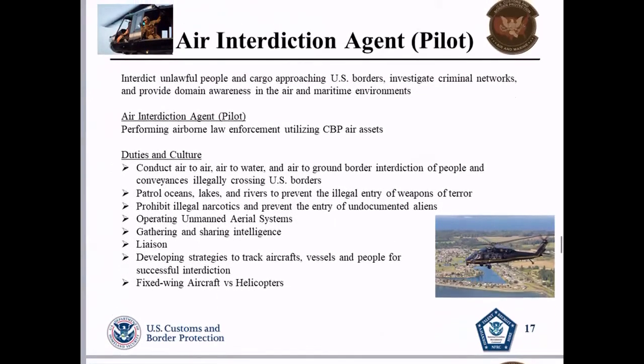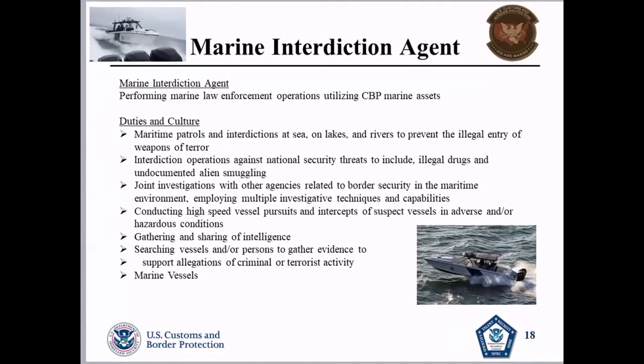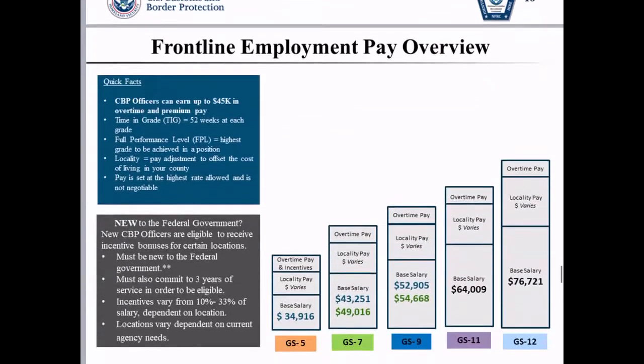So this is our Air Interdiction Agent. This is Air and Marine. If you have a pilot's license, they will look at you. If you do not, they won't even look at you. So you'd have to get your pilot's license first. That's the first requirement for them. If you are interested, we don't actively recruit because they're so nitpicky about that. You can just let me know and I can forward you that if you do have your pilot's license. The same goes with the Marine Interdiction Agent. You have to have your boat captain's license in order to apply. They are very picky about that. So if you do have a boat captain's license or pilot's license, give me an email and I'll forward you to the recruiter. They have a specific recruiter just for them.